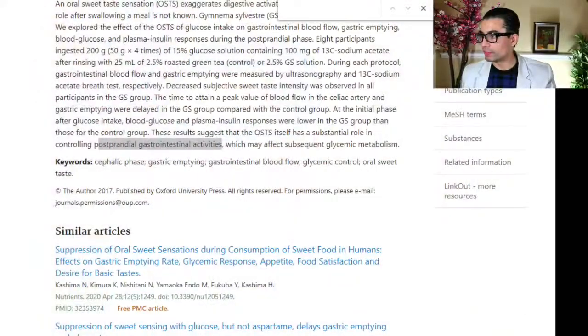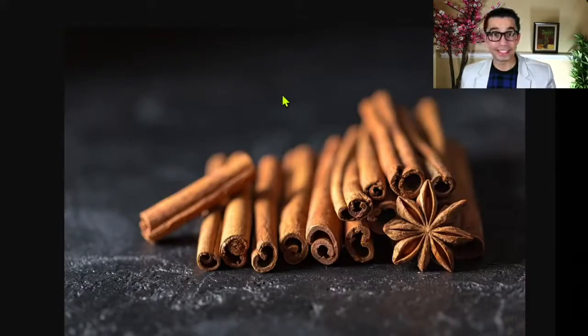Now, the last one on my list is actually going to be something that people know about, and this is cinnamon. Now, cinnamon supplements can be made from the whole cinnamon, or it could be an extract, and studies suggest that it helps lower sugar levels and helps out with diabetes control. And how does it work?